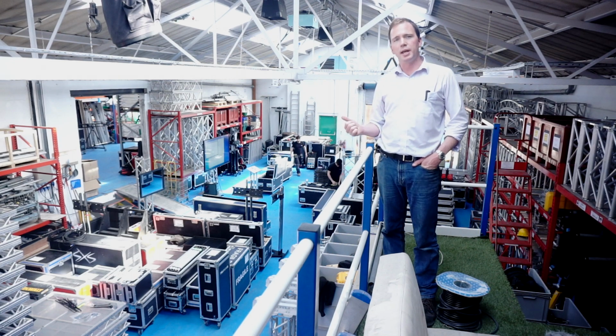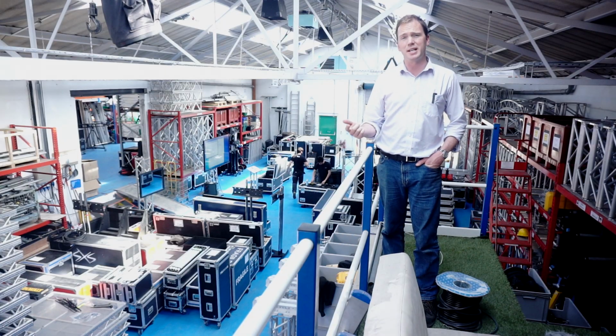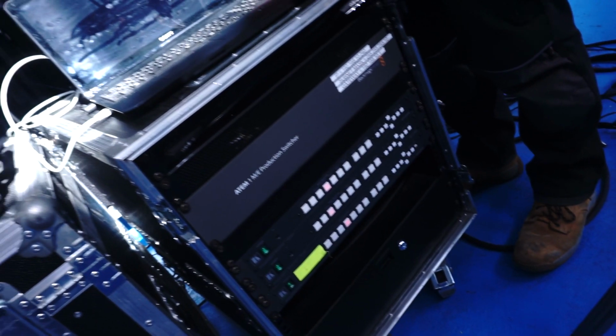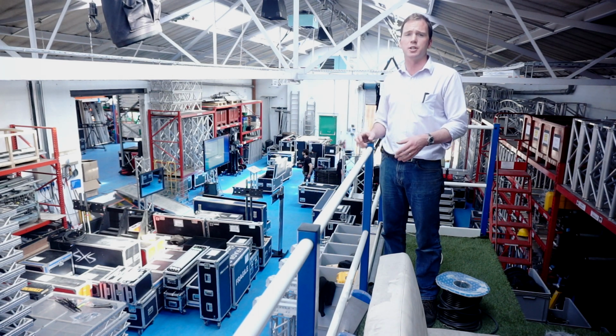So we're in unit 21 here. This is one of 3 warehouses we've got, and this particular warehouse we use for preparation and testing of equipment. So right now there's about 3 jobs down there which are stacked up and ready to go out the door. All of them have been fully prepped. That means all the equipment's been tested and loaded specifically for that job.